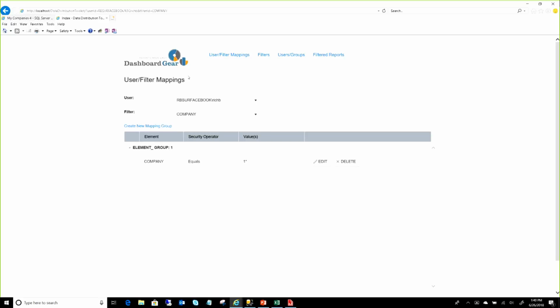We have this tool that's called the Report Distribution Toolkit. Sometimes I call it the Data Distribution Toolkit, where by user, I can specify filters. And the filter here is company, where I can say for my user ID, my company equals 1 asterisk, which means anything that starts with 1.